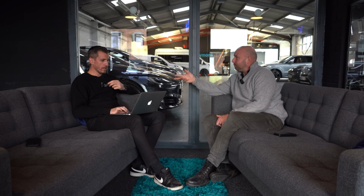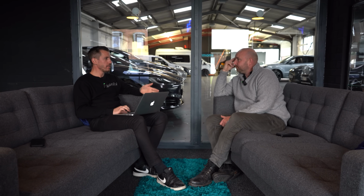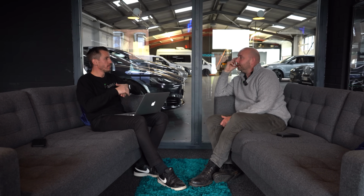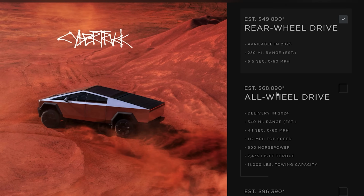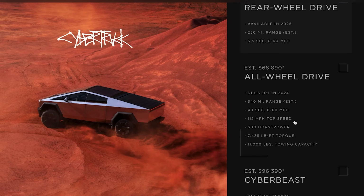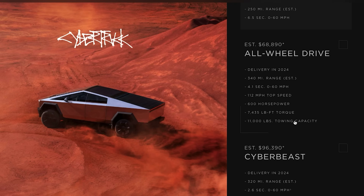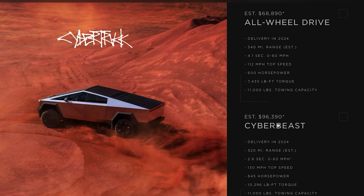Right, what models are they talking about? You've got standard, long, and a beast? Yeah, so there's a rear-wheel drive, all-wheel drive, and Cyber Beast, which is probably the performance version. Rear-wheel drive is $49,890, available in 2025. All-wheel drive is $68,890. Okay, $70,000. And the Cyber Beast is $96,390.